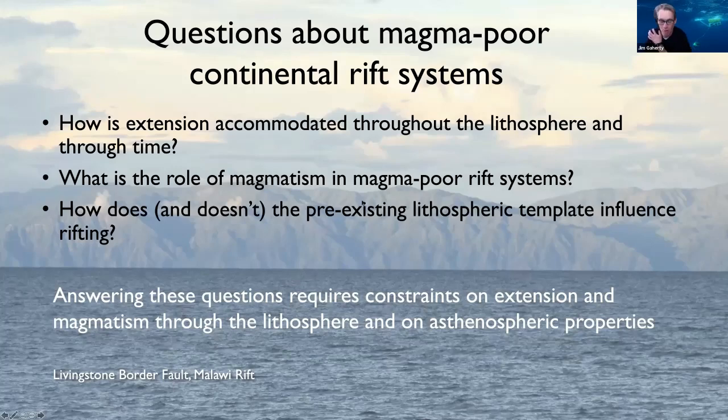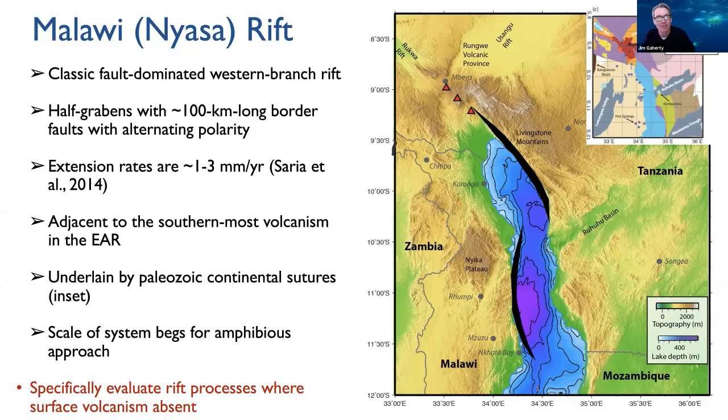Those are the questions that we're going to try to address with what I would argue is a very holistic and classic amphibious experiment that brings in the full range of amphibious imaging opportunities available to us. We're going to focus on the southernmost portion of the East African Rift System, the Malawi or Nyasa Rift. I should have pointed it out on that initial map, but it is south of the Tanzanian Craton, and it is really a classic fault-dominated Western Branch Rift.